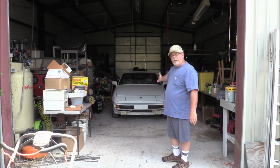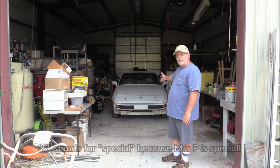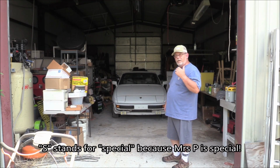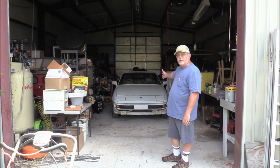A few years ago on the internet, I found a 1987 Porsche 924S. Mine's a '77 and in horrible shape. This 924S that we got for Mrs. P was in pretty darn good shape. It ran, it drove, the air conditioning worked, everything worked. But just like any Porsche, things happen.